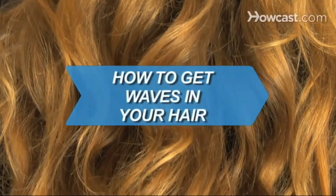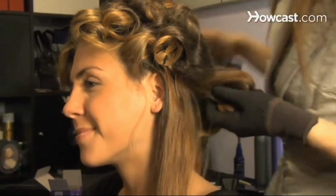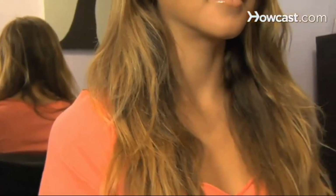How to get waves in your hair. Go ahead and make waves. Anyone can transform pin-straight hair into bouncy curls with these styling instructions.